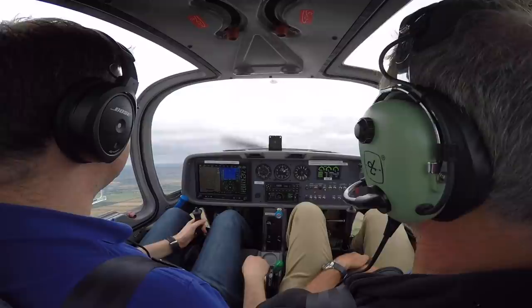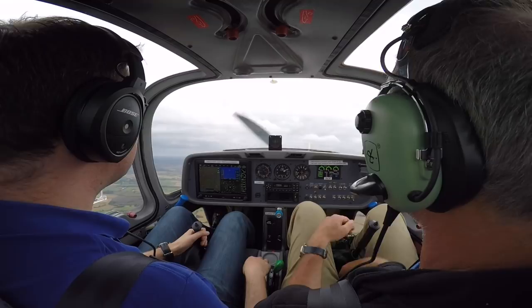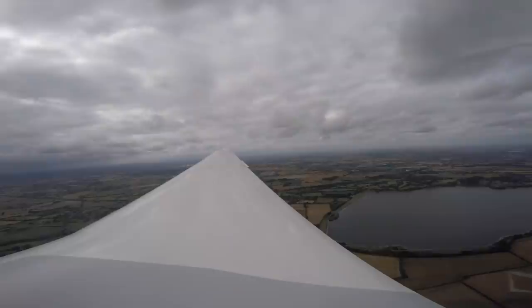Keep it, stay back. Stay back, stay back, just hold it. Oh, come on, don't recover so early. I'm being safe. Okay, one more go. Try and control the wing drop with rudder and with aileron. Yeah, the wing seems to, I think it's just the mass of the wings, isn't it? It just seems to just go. Right, third time lucky. Yep, height and position is still good.